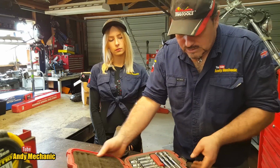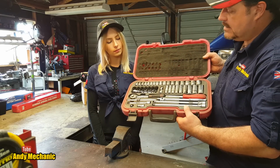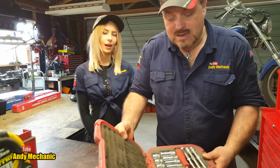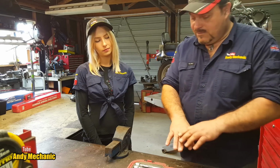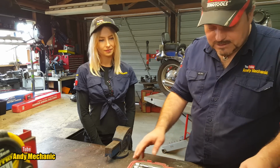And don't tip it out too much. You can see in there, believe it or not, Sam, everything is still there. I haven't lost anything. And I've had that 10 years here in New Zealand. I just didn't want to lose any bits because it's like the first socket set that I specifically set my mind not to lose bits.